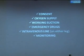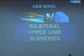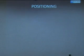In the pre-operative room, after informed consent, checking oxygen supply, working suction and emergency drugs, the intravenous line was either taken on the leg or put in the EJV and the monitors were attached. This case series consists of 10 cases, all bilateral upper limb surgeries, in which one side was supraclavicular and the other side axillary, or bilateral axillary.